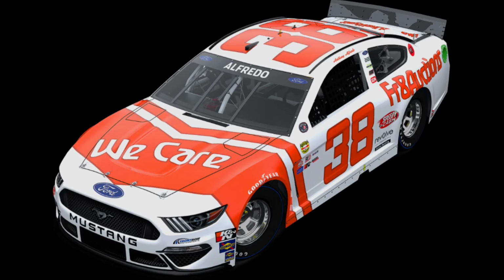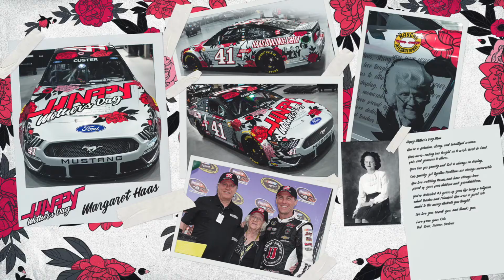Again, I love how companies are willing to change their logos, and I love it when they're willing to change the number font. Paint scheme is accurate, number font's accurate. 6 out of 10. This isn't really a throwback, but it's a Darlington scheme nonetheless.